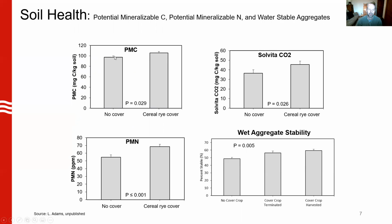So here's potential mineralizable carbon, where we're looking at the cover and no cover scenario, and we see that the cover crop increased the amount of potential mineralizable carbon. The Solvita CO2 is analogous to the PMC measurement that I showed you, and it shows the same effect. So overall, both of these tests show that the cover crop improved the activity of the biology in the soil, the microbiology.